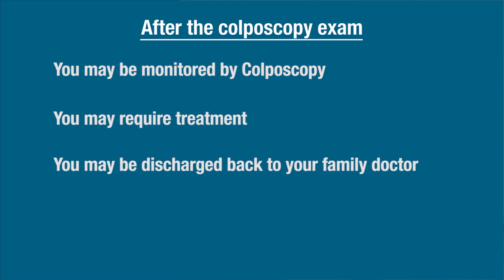Once the doctor has all of the information needed, which can take up to a few weeks, a final decision will be made by your colposcopist as to what to do next. You may receive a phone call from a member of the team if the results were different than expected.